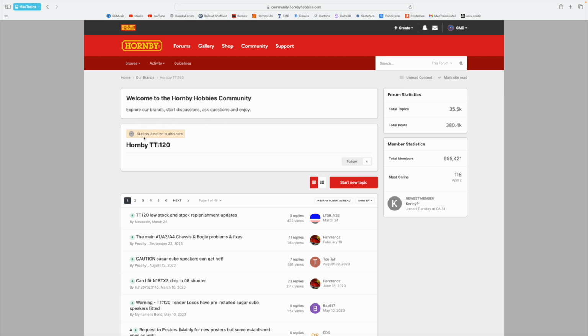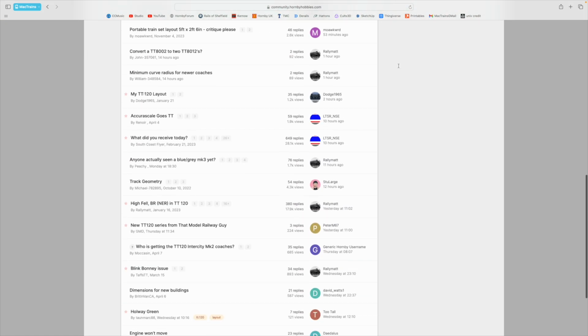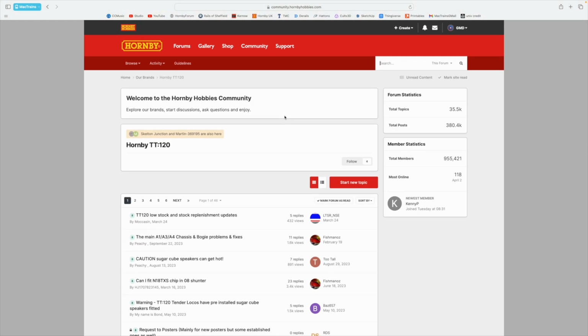You also get here, you can see who else is on the TT120 forum just now. So Skelton is here. And he'll be able to see that GMD is here as well. So it has changed. Some folk took a while to get used to it. I actually think it's much improved. It's certainly much more responsive, particularly in terms of adding any photos, which were painfully slow before. There's still some glitches, but that's much improved. Adding links to posts is much better, and embedding even links. You can have a YouTube link that comes up as an embedded post.